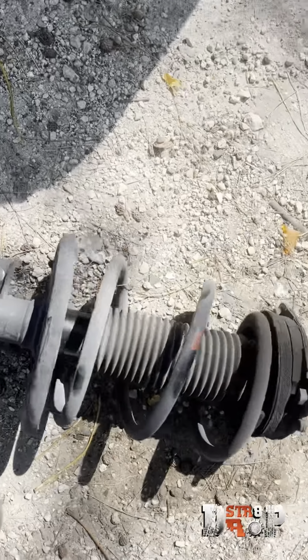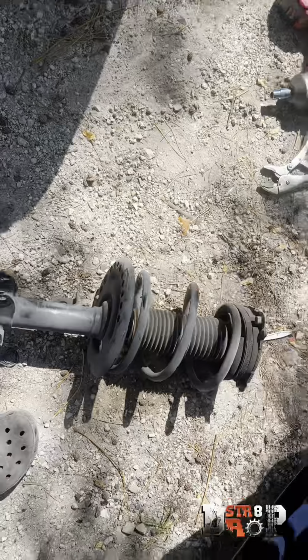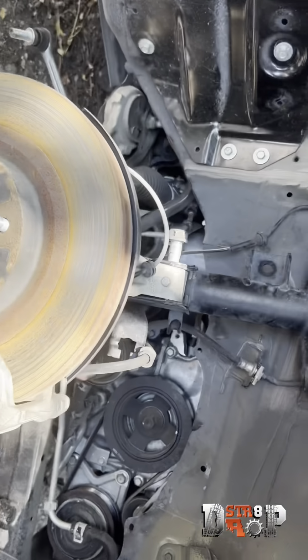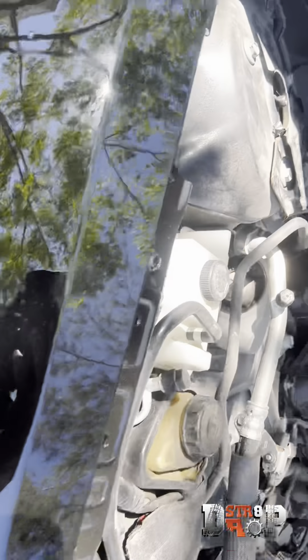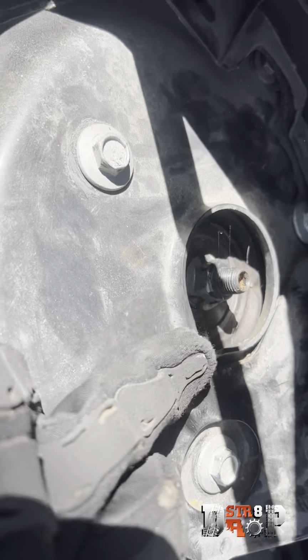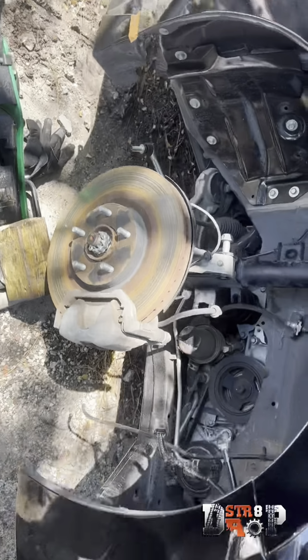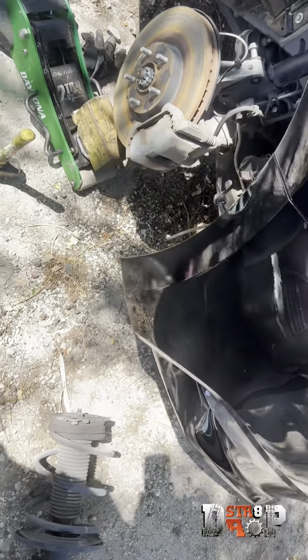The old strut is out of the vehicle now. I already installed the new strut in. You can see slightly from the impact where the shock caused a little damage. So I'm about to finish up. Let's see how this goes.